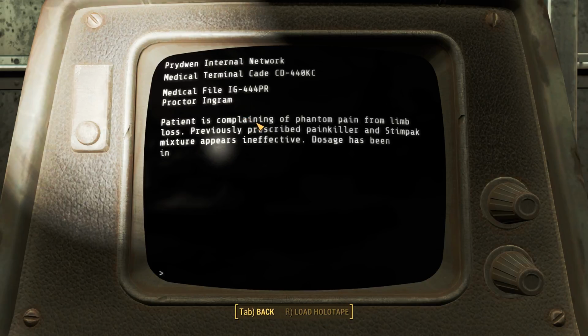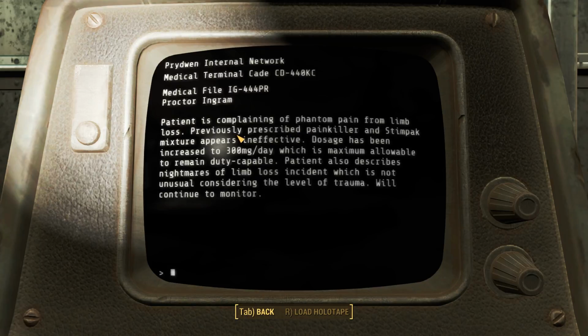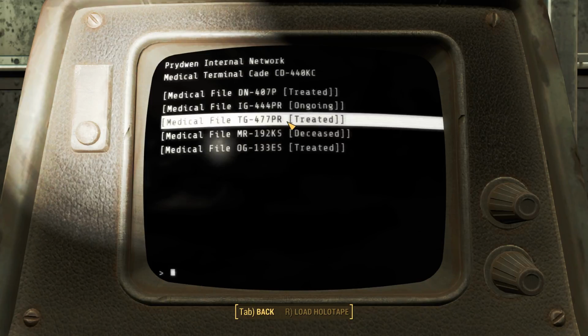Okay, yeah, that seems to be the thing here. It's with the names. Patient is complaining of a phantom pain from limb loss. Previously, the prescribed painkiller and stim pack mixture appears ineffective. Dosage has been increased to 300 milligrams a day, which is maximum allowable to remain duty capable. Patient also describes nightmares of limb loss incident, which is not unusual considering the level of trauma. Will continue to monitor.